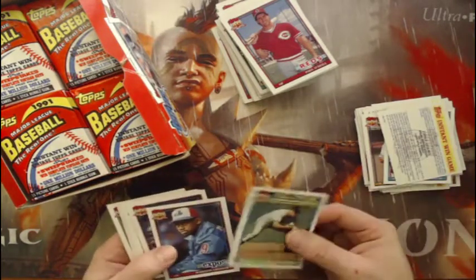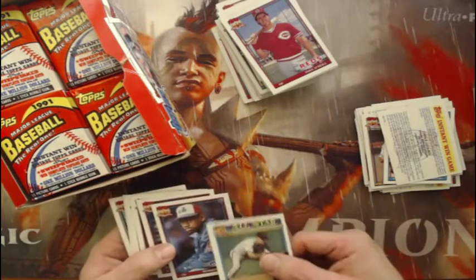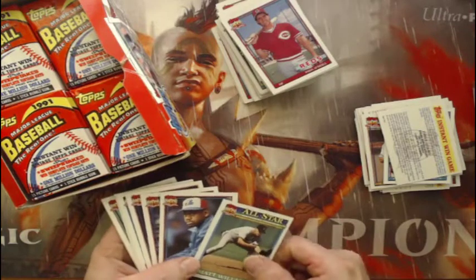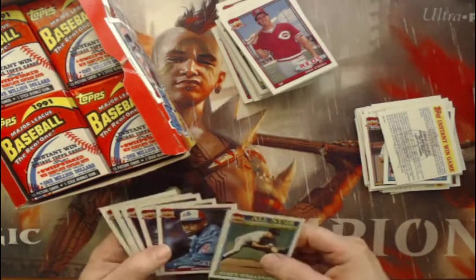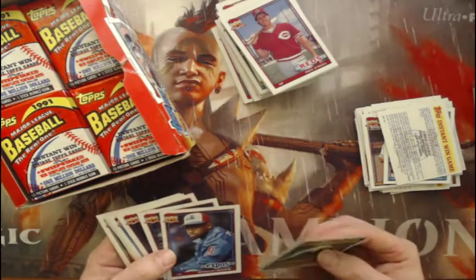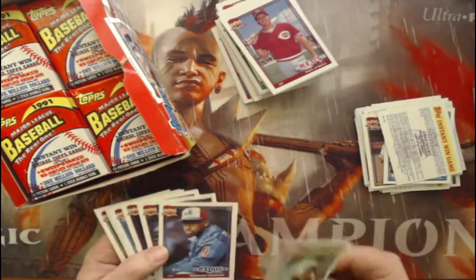Matt Williams. Marquise Grissom. Is Marquise Grissom, see how he's like focused, or is he mad that the strike robbed us of a World Series in '94? That's when I stopped watching for a good number of years because just, you know, a point.